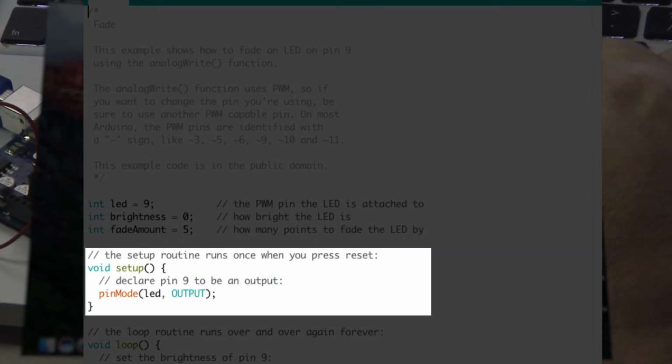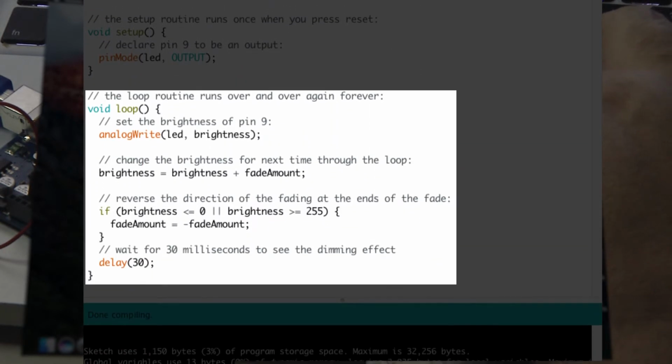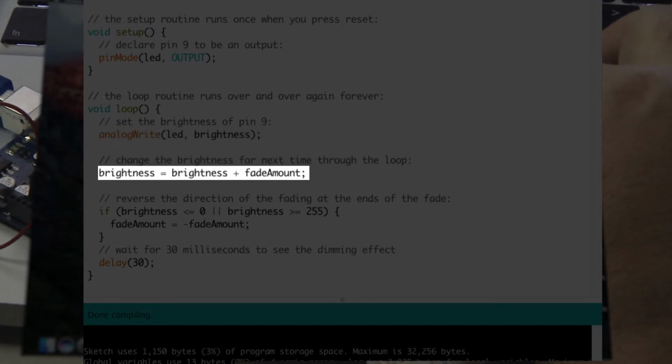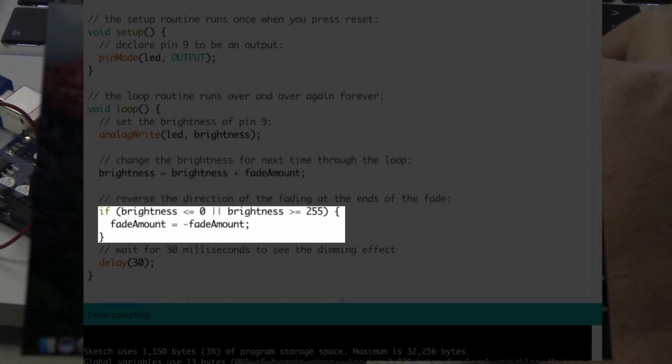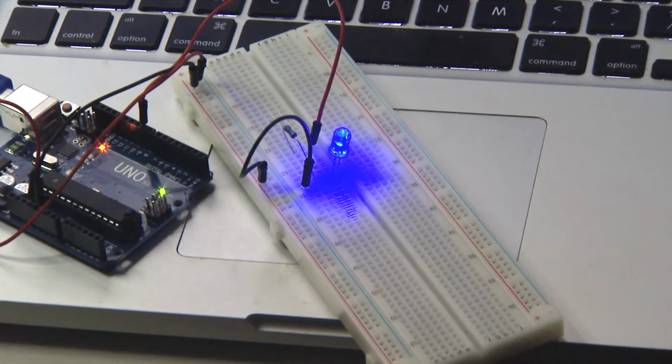Then we go into the setup and we declare pin 9, which we have up here in the LED, to be our output. Then we go into the loop. First, we write out to pin 9 the current level brightness, which in this case will be 0. This pin is an analog pin. As you can see, it's a little bit different command from the last time. This allows you to write a value other than 1 or 0. It allows you to write a 0 to 255. Then we're going to increment the brightness, either up or down, and then we wait 30 milliseconds to loop through it again. And now we see the LED fading in, fading out.